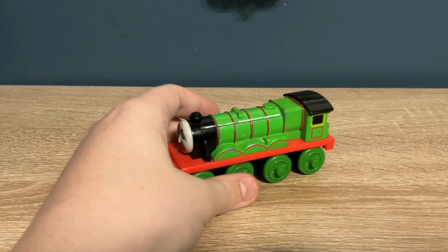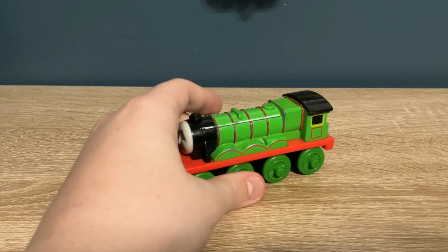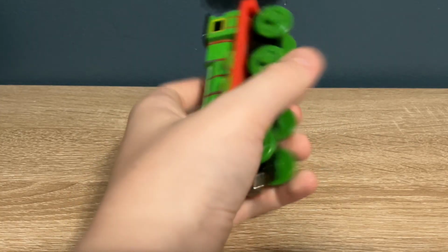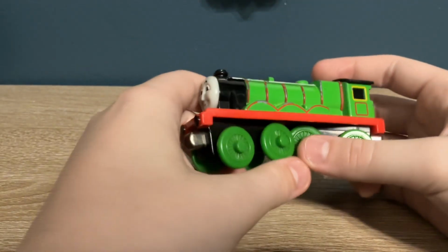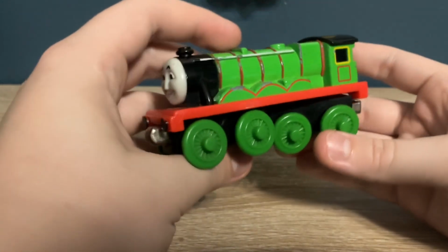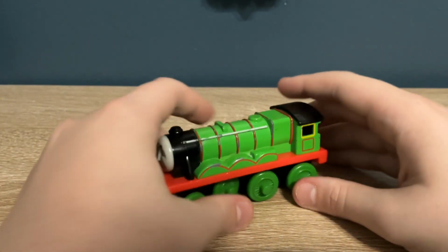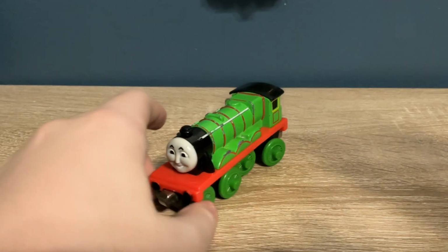Well, I just said that I actually have the Wooden Railway Percy, James and Toby, and Annie and Clarabel from the 1990s. But those are from an antique store, not a flea market, so they don't really count in this case. But this is just such an awesome thing to own. 10 out of 10. No, 11 out of 10. This thing is amazing, dude.